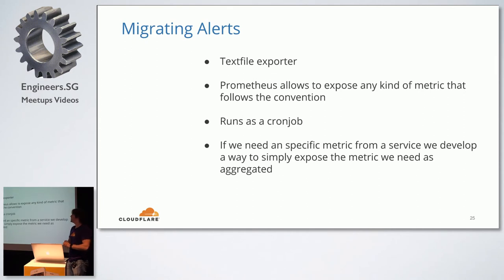So you need to know that the textfile exporter will help you export any metrics, running as a cron job inside the server. If you need a specific metric or service developed, it's basically the fastest way you can go, instead of writing your own exporter, which can be a bit of overhead. But it totally depends on your case. If you're going to have tons of metrics to export, maybe the textfile exporter is a problem rather than a solution.